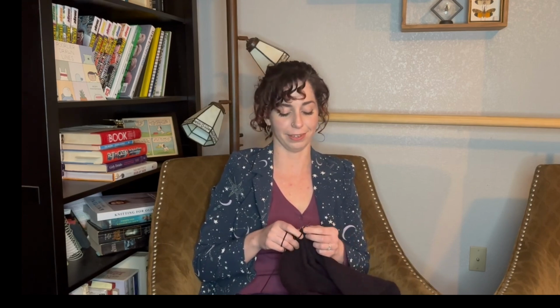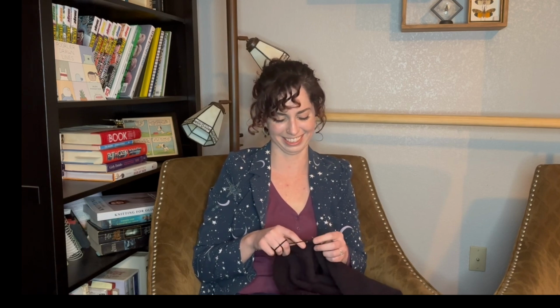It doesn't go on anybody's head. And it makes me so sad because the colors I picked are so pretty, and I do really love the look of it, which is why, like I said, I'm going to rip it out and try again. Because I love it. I want to own the hat. It's so pretty, but it was an absolute fail.